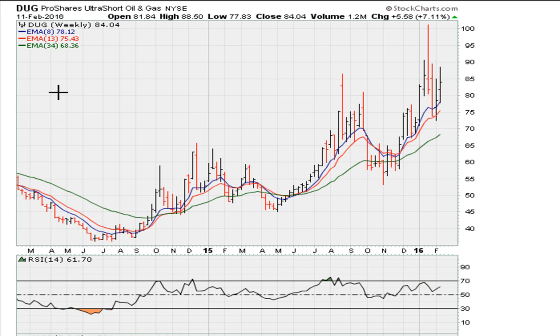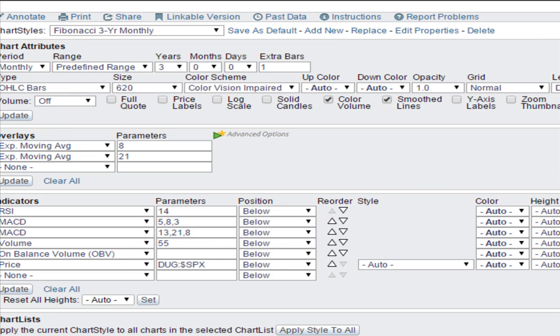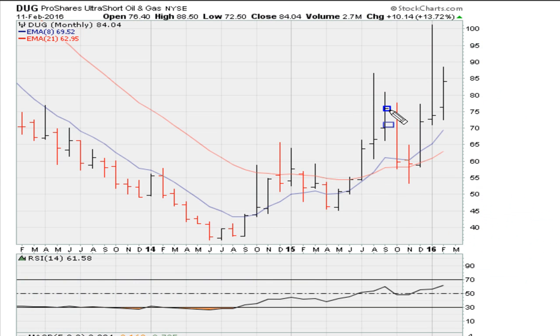Now the one thing I did not mention is we have been playing this over a period of time. In fact, if we go back to the monthly, our initial entry was when the stock moved above 76. Once it moved above 76, it was a buy. And we had a nice one there because it moved from 76 and shot up to about 100, and we got out about 100.